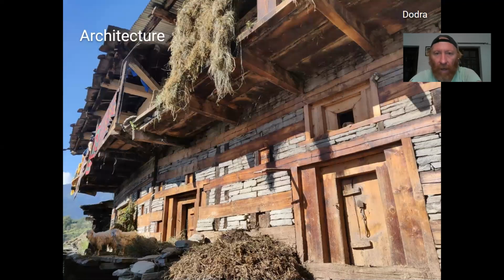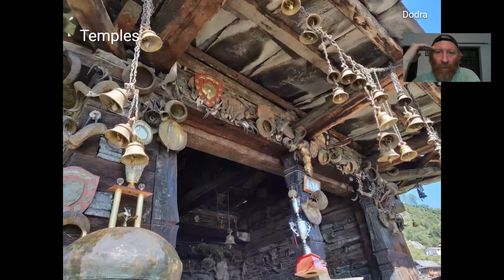Here again, the ground floors of these beautiful traditional houses are typically granaries, these triple doors you see, where they keep all the grains as well as the cattle in the winter, I guess. The people then will stay on top. You always have these nice balconies where people can chill out and enjoy the view.